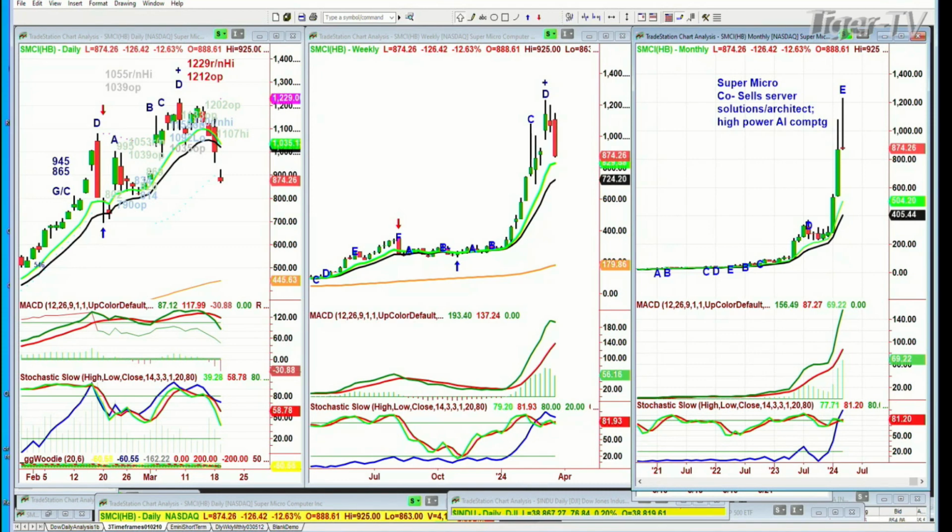I don't think it's going to get to the 1229.00 high that it made back in early March for a long time. But that long time is weeks. I don't think years or months. I'm just saying for a while. Okay, that was that question.